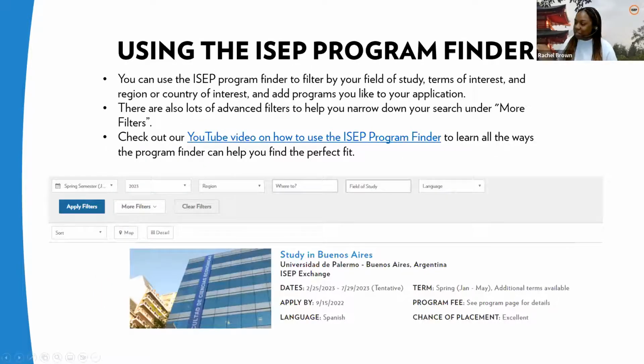Okay, so here you'll find our ISEP program finder, and you can use it to filter programs through your chosen criteria for different things like field of study, where you want to go, and more. Once you click on a program from this page, you can add it to your application. There are also a lot of other advanced filters to help narrow down your search even more for things like GPA and campus size, and they can be found under the More Filters tab while you're looking through the program finder.